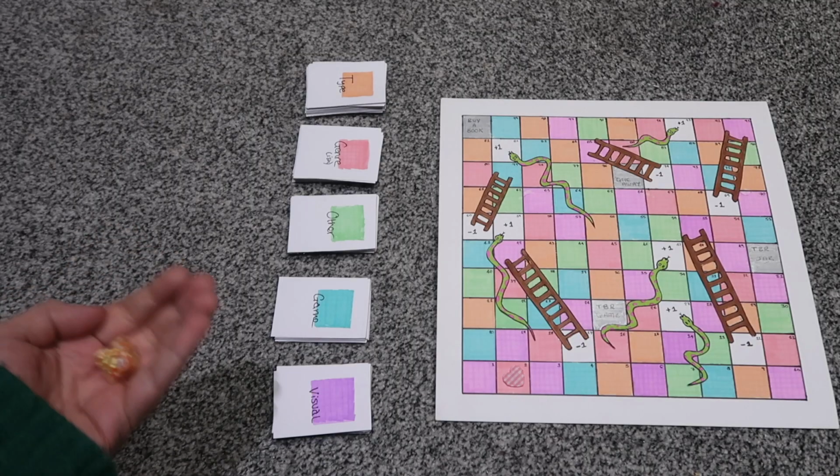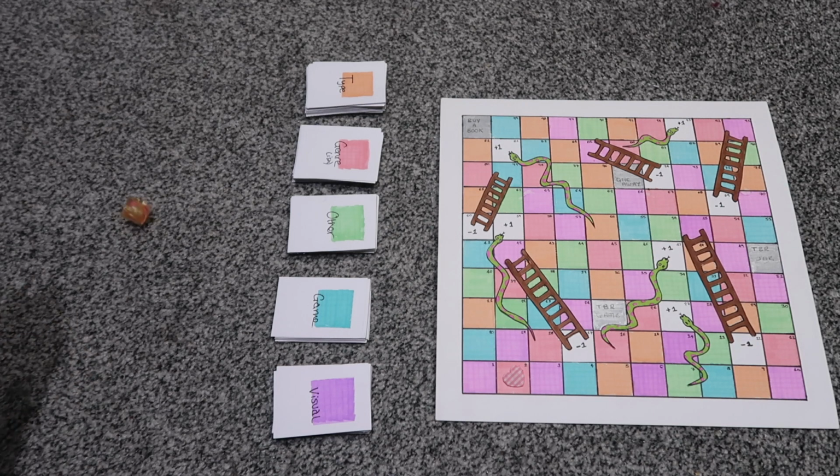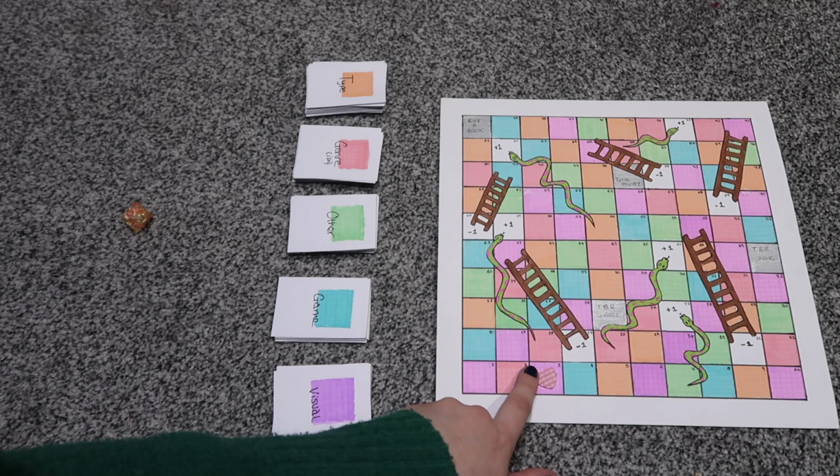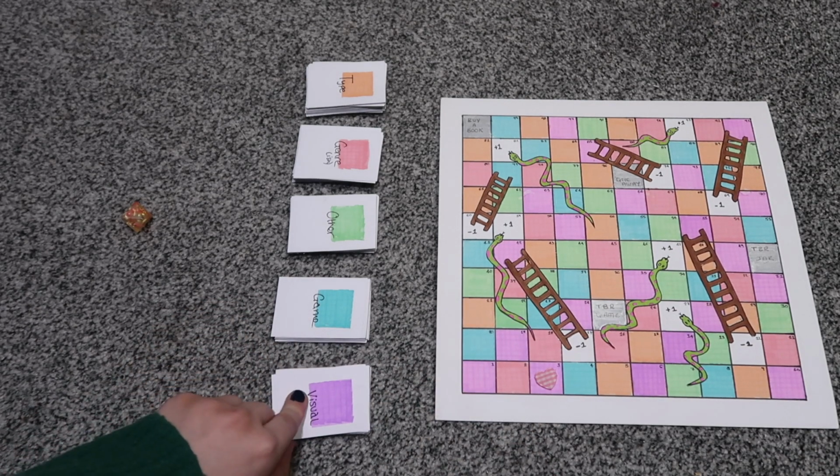and that's what I plan to do. Okay, roll number 2. That is, is that a 1? Yeah, that's a 1. So we're just going to move up to number 3, which is purple.